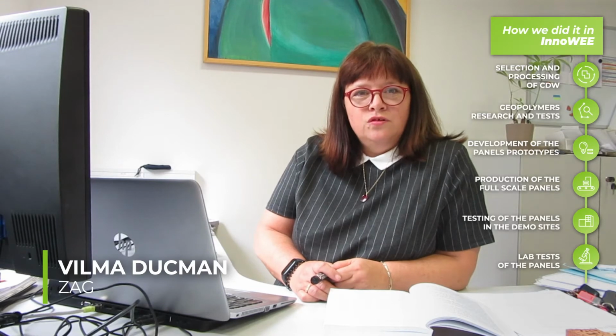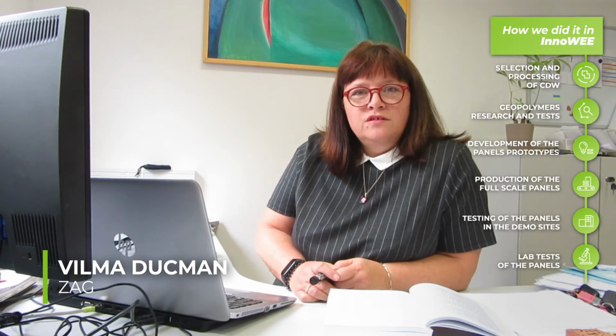Panels were tested following procedures defined in ATAC 004 and also some additional modified durability tests method proposed by RILEM technical committees. We have tested water vapor permeability, capillary water absorption, resistance to carbonation, sulfate resistance, potential alkali-silica reactivity, and freeze-thaw resistance. And all these tests have confirmed very good performance, comparable or even better than some cement-based products. And they have proven that panels are suitable for the intended use foreseen in the project InnoWEE.